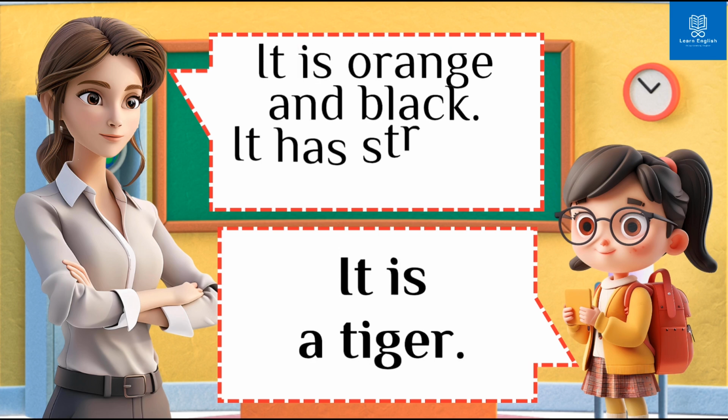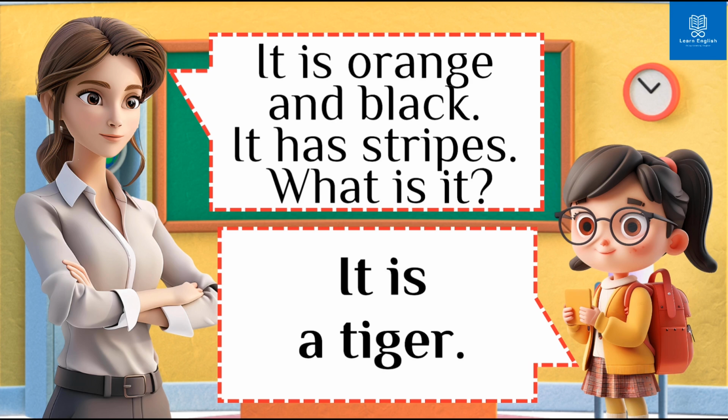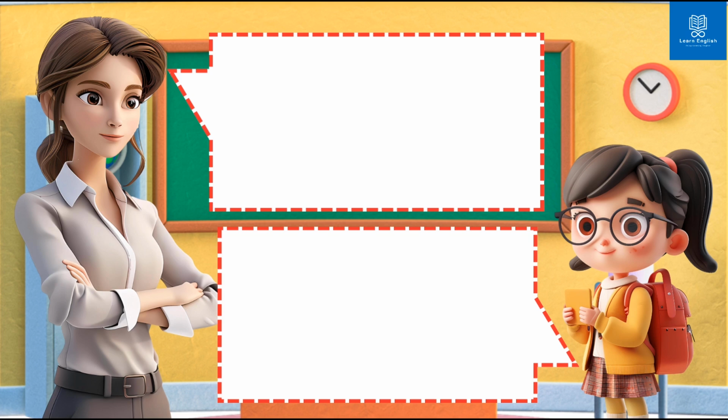It is orange and black. It has stripes. What is it? It is a tiger.